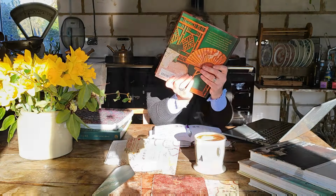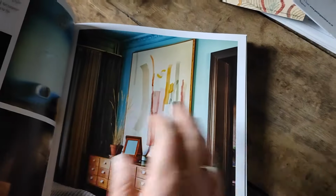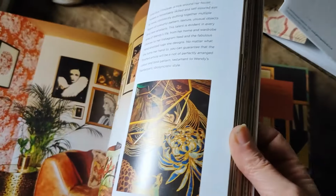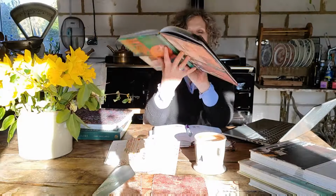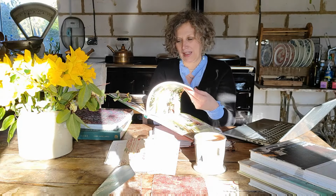Now this one's an interesting one. This is Colour by Rocket St George, and I don't love the homes in this one, but it is good to see how colour is used in different homes. Some of these are a bit too contemporary for my liking and a bit too monotone in colour, but anyway, it's good to get a feel for colour and to start seeing which colours pop out of the page.